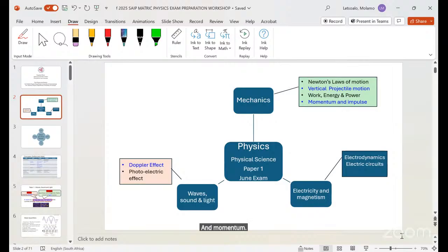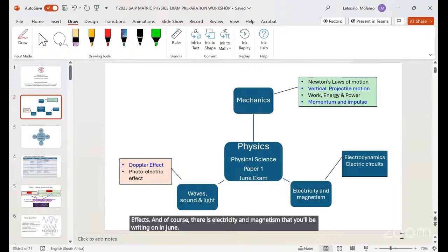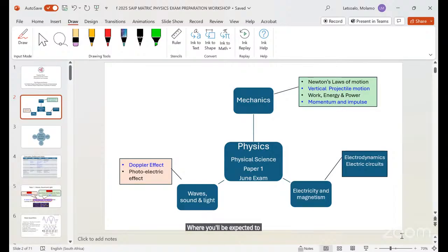You also have the section on waves, sound, and light. And the sections are broken down into the Doppler effect and photoelectric effect. And in this workshop, we'll deal with Doppler effect. And of course, there is electricity and magnetism that you'll be writing on in June, where you'll be expected to answer questions on electrodynamics and electric circuits.